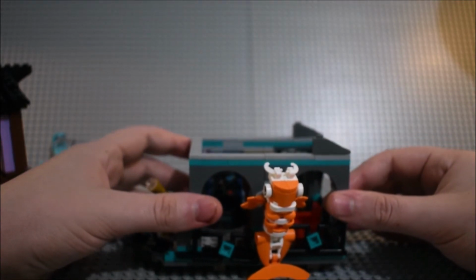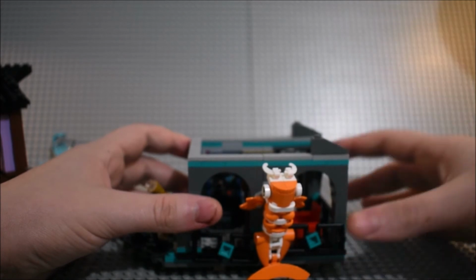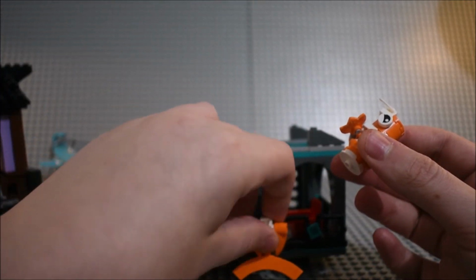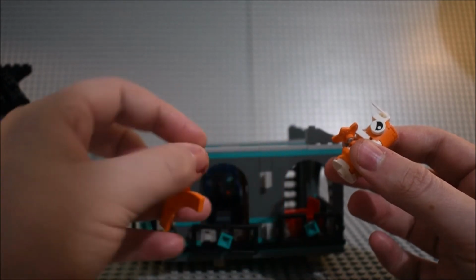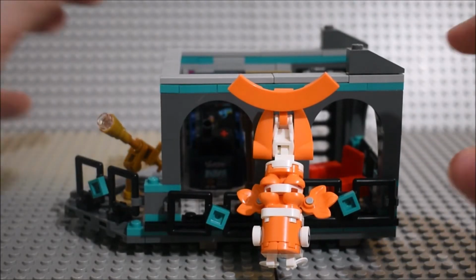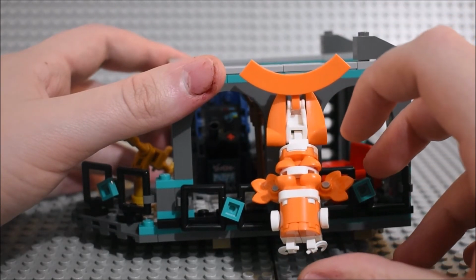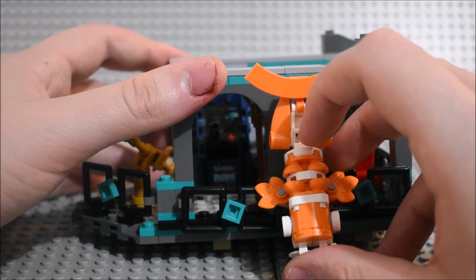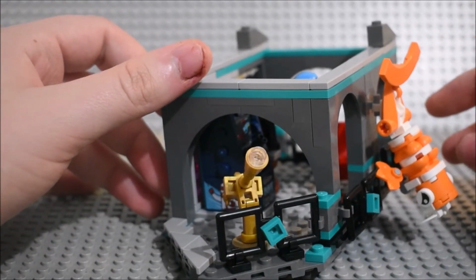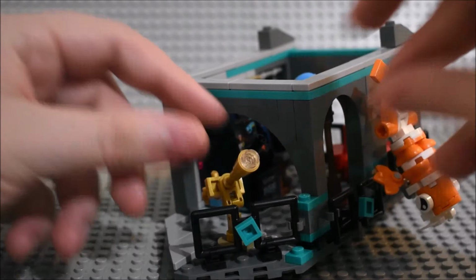So here we have the second part, and like I said, this part has something that goes over this, and we can kind of remove this because it is annoying. This section has this fish here, and over top of it has the radio tower. Now this fish is likely to come off if you're not careful. It is prone to coming off of the hinges here, and you can see the little telescope that can easily break off as well if you're not careful.